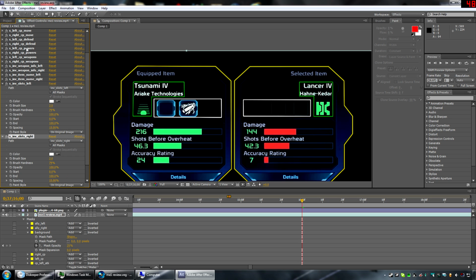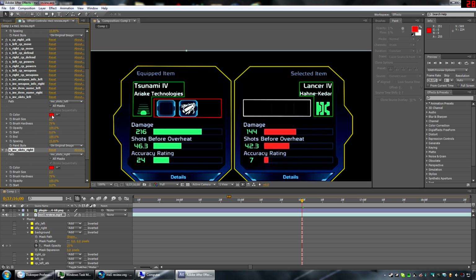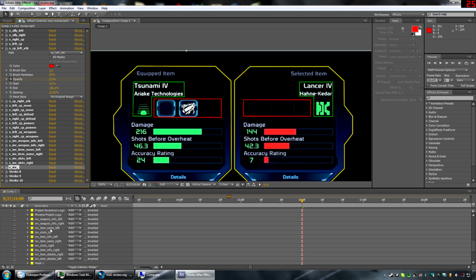And find the attack section up here. Where are you? There you are. So that's where our red color is going to be at. Then the damage, I guess they're called attributes, it's going to be in purple. So minimize those. Stroke, inventory, item info, and right.